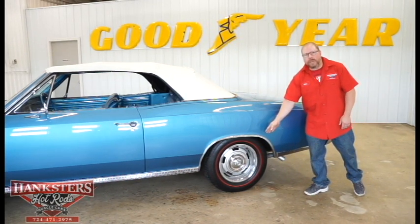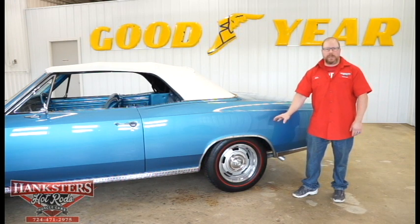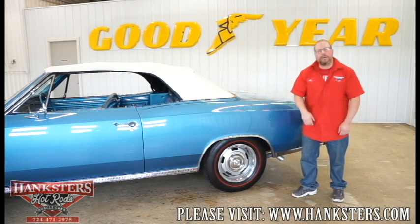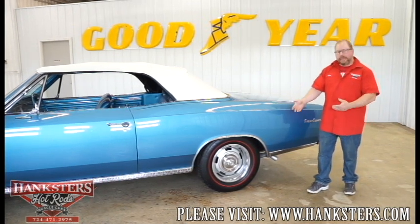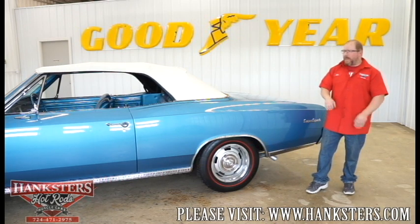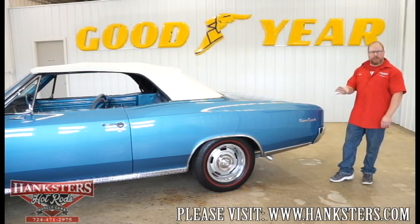I did fail to mention wheels and tires on this car. We've got factory 15-inch steel rally wheels. As you can see, we've got the trim rings and the center caps, and then mounted on those wheels, to keep with the times on this car, we've got a set of BF Goodrich Silvertown radials. Of course, you see those do have the red lines on them, again, to give it that classic old look to the car that it should have.